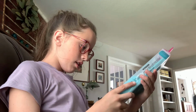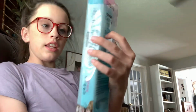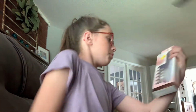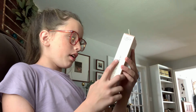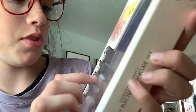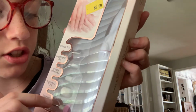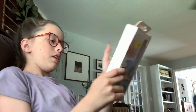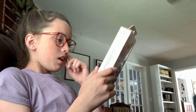Okay, I got this Urban Butterfly makeup brush holder, and you can also clean them on there. And then I got another Urban Butterfly. It's super cool. I'm really excited to check this out. Oh, and it says it has a storage bag. So there's a cuticle flyer. It's to make your nails look really pretty, as you can see, mine are not. It has a smoothing file, cuticle remover, polishing cone, and trimming file. And then that's the little thing that you put this stuff in. It's gonna be really cool to see.